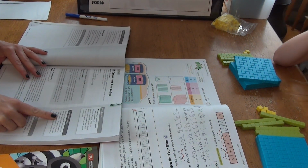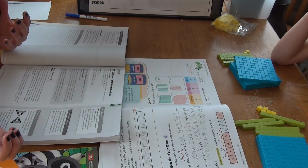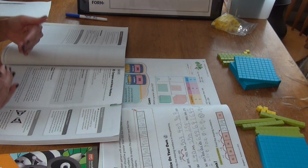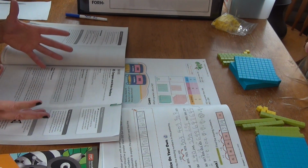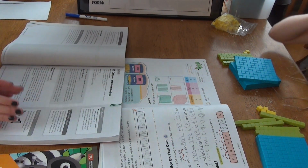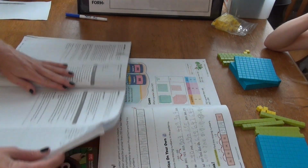There is additional support here. It says invite your student to first compare 65 and 42 using base 10 sets. So you can kind of work up if they're not really comfortable with maybe the hundreds place yet. There's additional support and different things that you can use in the lesson.